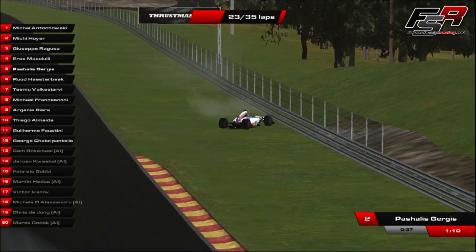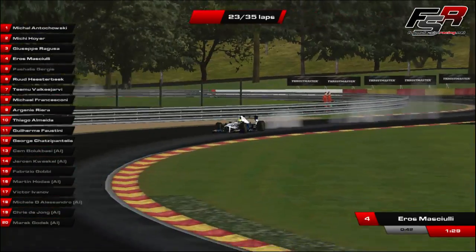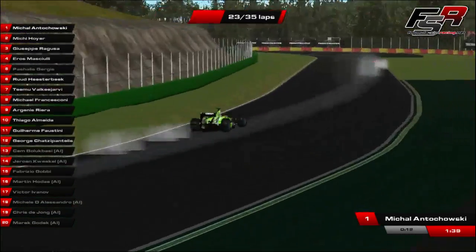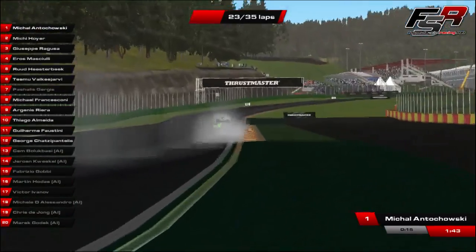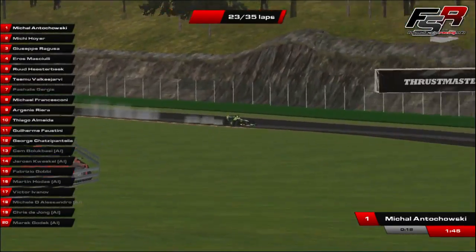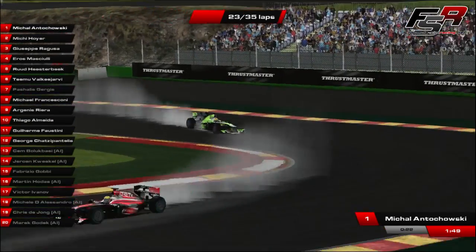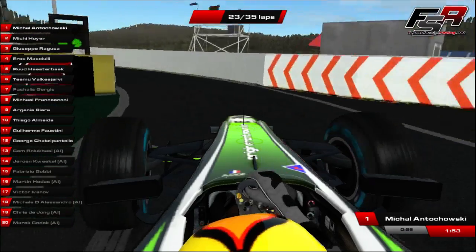Holy, and so the lead switches to this Polish guy. I mean, no disrespect, but that's how you call him, James. Yeah, this Polish guy is currently leading, Michal Antohovsky. He must be absolutely going crazy at the moment, being the leader of this race. Despite all the drama, he keeps it clean and goes into the pit lane right now.